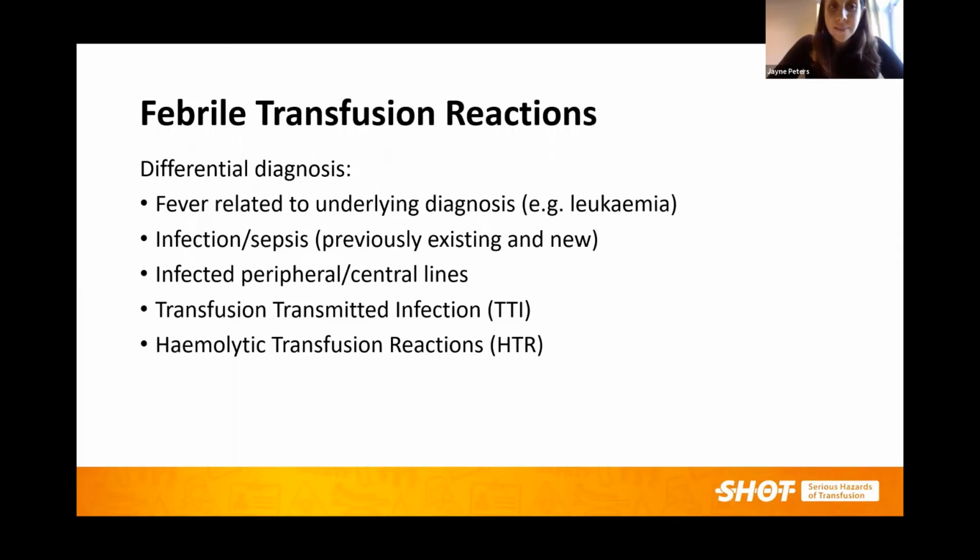The final topic which I wanted to touch on is hemolytic transfusion reactions. Sometimes we have cases submitted to us where a patient has a significant fever, but when the blood is sent back to the laboratory and investigations are undertaken, we find that there's a new DCT positive when they're doing the serological investigation. We may see an increase in the DCT or the DAT positivity. And when they assess the patient's blood tests, we may see signs of hemolysis.